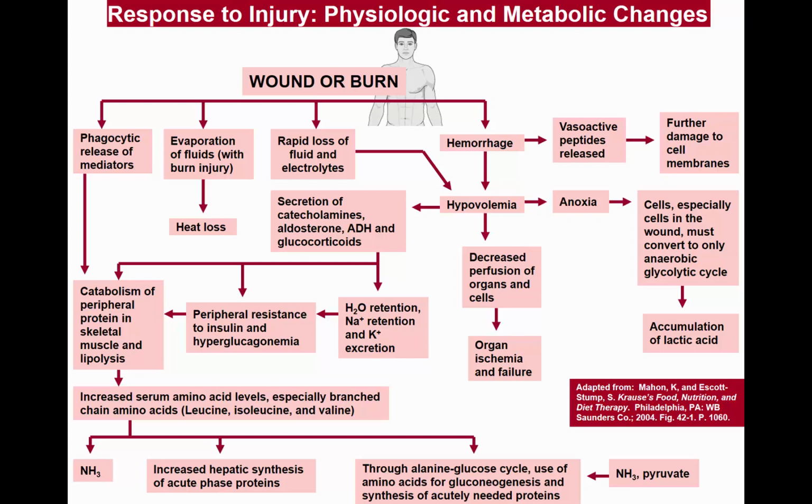And to do that, you need vasoactive amines to help us get more permeability of the blood vessels. That's a simplistic way to think about it, but that's part of what we're talking about with inflammation.